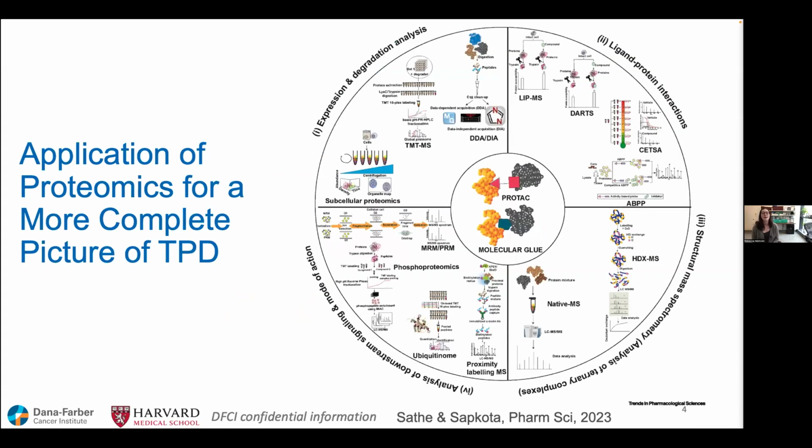Thus, we come in. Proteomics can give a more complete picture of what's happening within the cell following degrader treatment, including any off-targets and insights into target specificity. Proteomics is currently used in several different ways within the field, from whole cell degradation proteomics, compound binding analysis, and measuring downstream protein activity following this compound treatment. In some ways, however, current proteomics methods can still be quite limiting, as they can't answer all of the possible questions surrounding a degrader molecule.